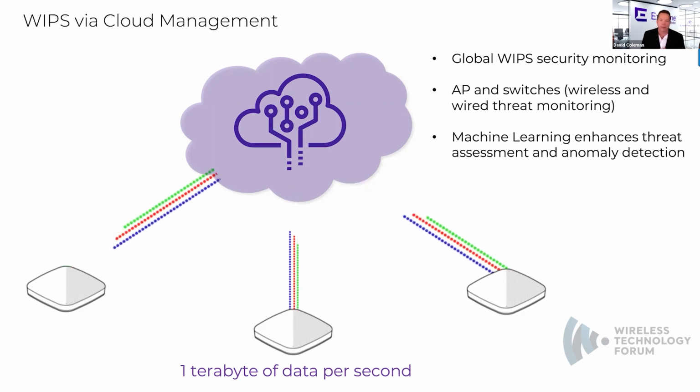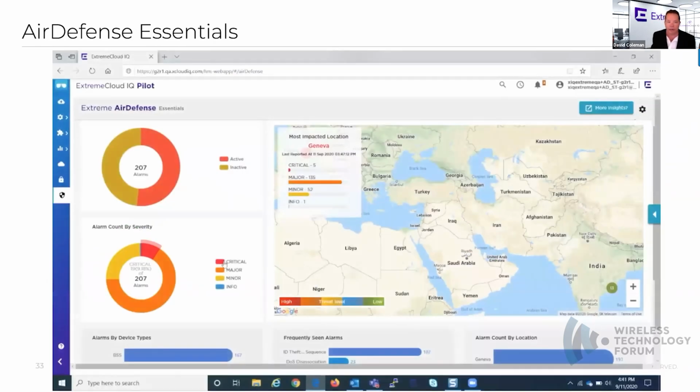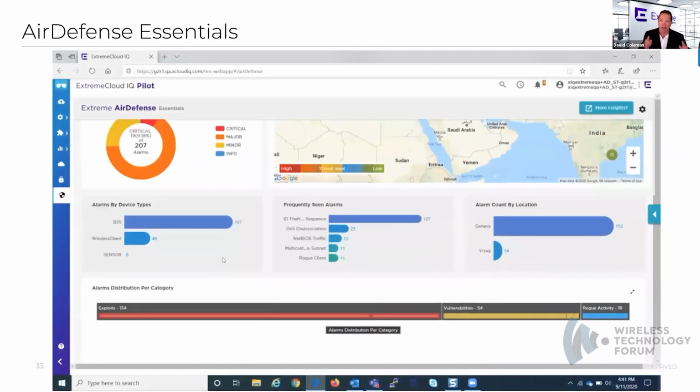The amount of data that we take in is mind-boggling, and being able to run algorithms on that is going to only make anomaly detection and threat assessment even better. So cloud really changes the game for WIPS. And with that, I'm very happy to announce available starting this week.